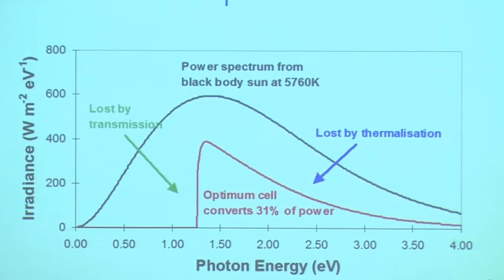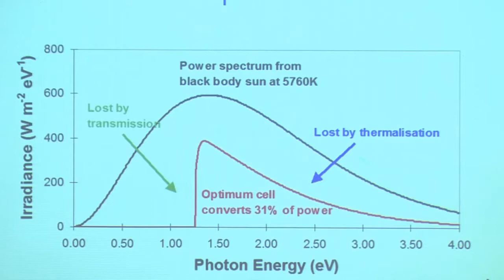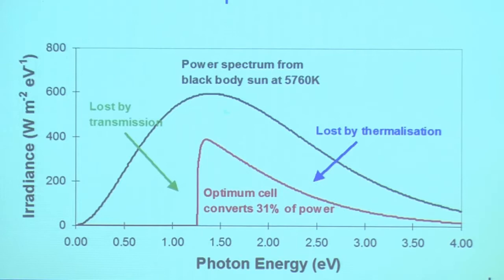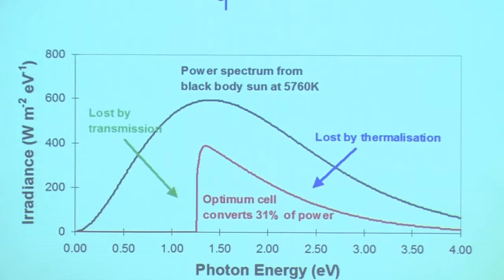So what you've lost, they're basically two big regions. One for photons of energy higher than the band gap, and then one for photons of energy lower than the band gap. Below the band gap, you don't absorb any of the photons, so that's all lost. Above the band gap, you absorb the photons, but you lose more and more of the photon energy through this process of thermalization.